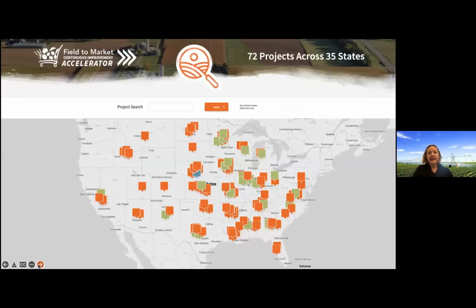And part of Field to Market's work is through projects. We have accelerator projects where supply chain partners come together and support growers as they learn more about sustainability, as they begin to measure the outcomes from their farm and the impacts of their practices on environmental metrics, and also organizations can actually provide tangible financial or technical support as growers implement new practices and measure their progress against environmental goals. So right now we have about 72 projects in 35 states. And please visit our website to learn more about these projects.